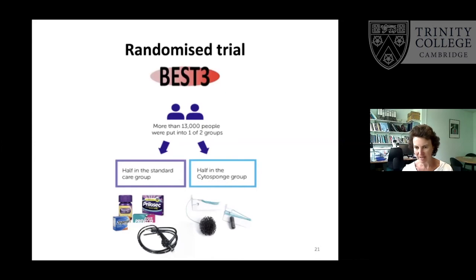They still, of course, took their medication. They only then had an endoscopy if we found a positive Cytosponge result. So what did we find? Next slide.